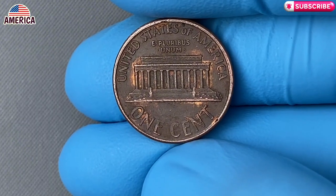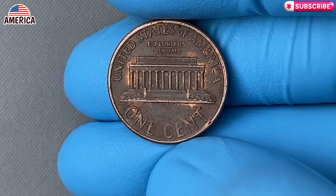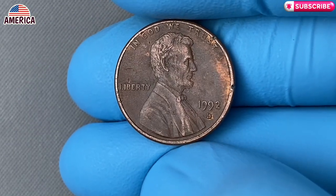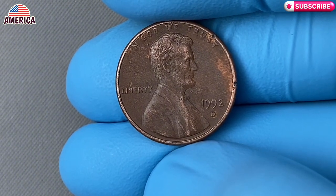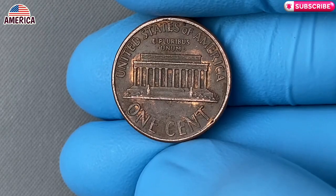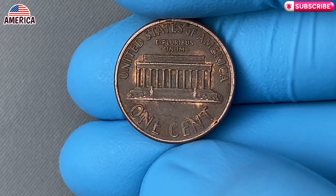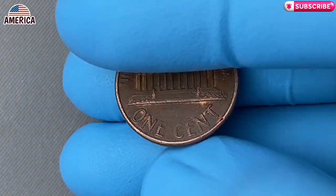These errors are rare, and some can make a coin incredibly valuable. When it comes to the 1992 penny, there are a few key errors to look for that could make your coin worth a fortune. One of the most sought-after minting errors for the 1992 penny is the double die error. This error occurs when the coin die, the tool that stamps the design onto the coin, is misaligned, causing the design to be struck more than once.